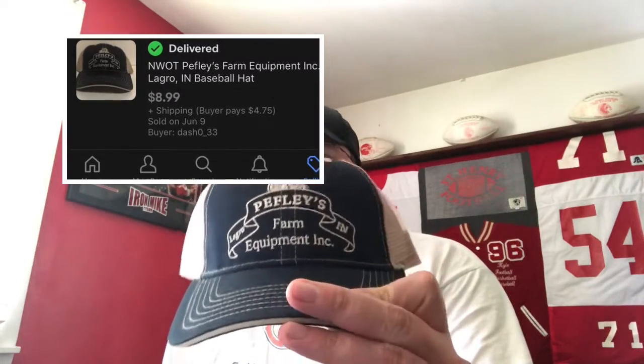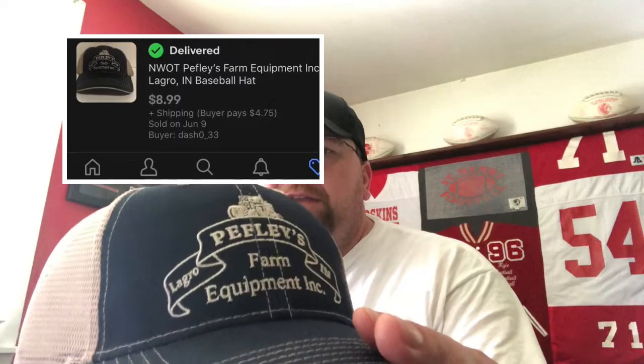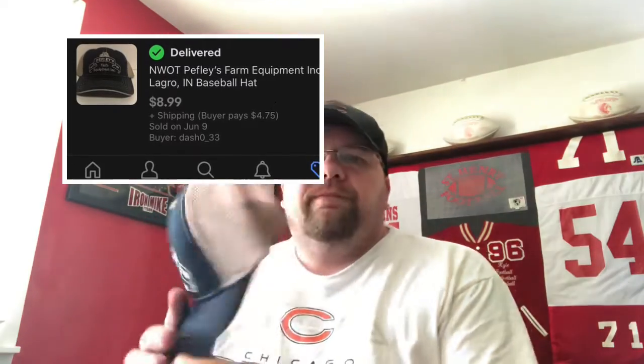It's from Lagro, Indiana, I think. L-A-G-R-O. It's the mesh style in the back, still has the cardboard in it. I know this company is out of business, actually. My dad gave me this hat. Dad's a farmer, he gets a lot of hats for free and through doing business with people.